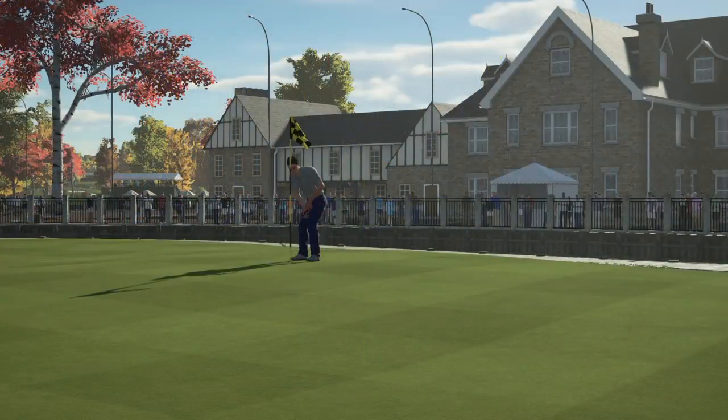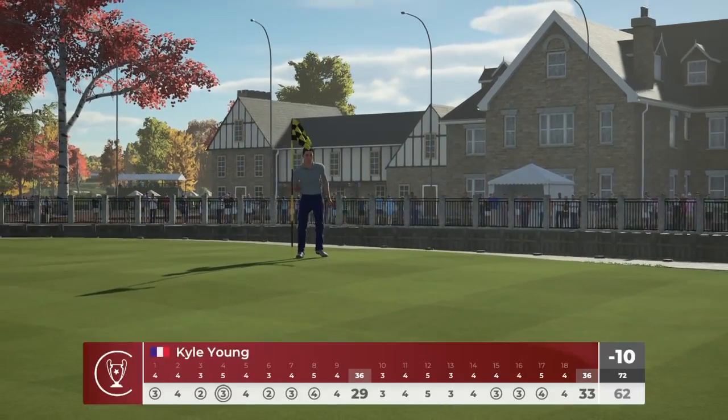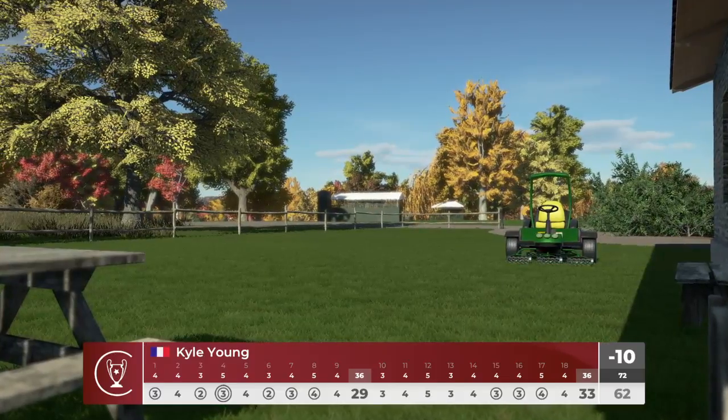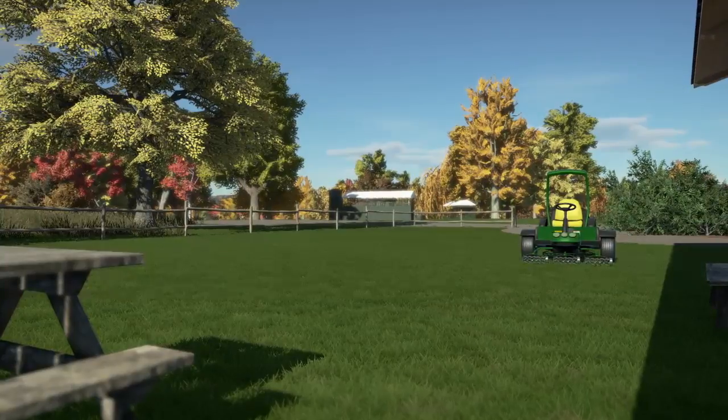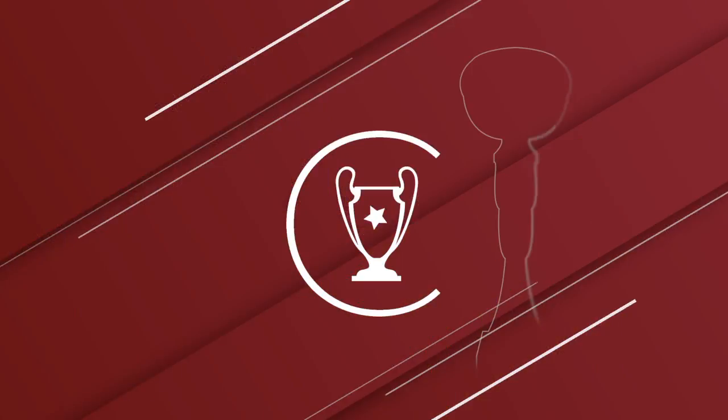Well, how about that? They get the victory, and in fine fashion too. Just continually impresses week in and week out. So good. Every single part of this player's game is spot on at the moment.